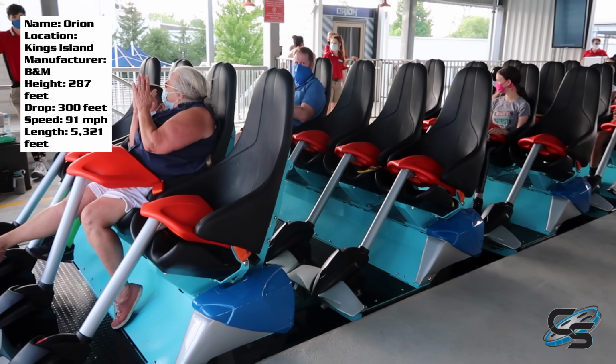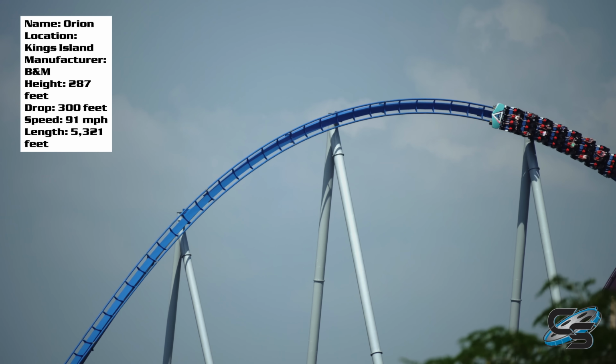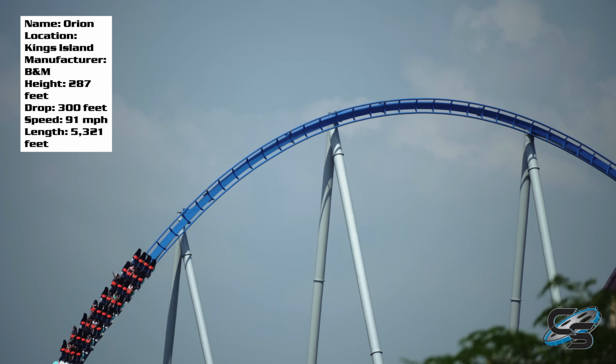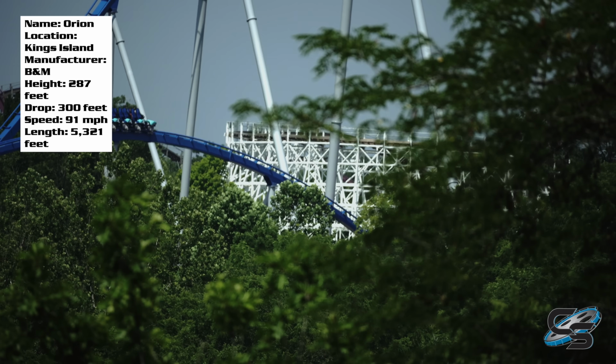It's very bizarre. Obviously, I think it would have been better if they had just not had the seatbelt at all. Because B&M has a flawless track record, we know that they can just have clamshells and it'd be fine. But it's Cedar Fair, gotta add seatbelts. So it is what it is.